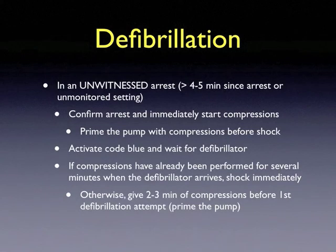In an unwitnessed arrest, that is, those that are lasting more than 4 to 5 minutes since arrest or any arrest in an unmonitored setting, confirm the arrest state and immediately start compressions. One must prime the pump with compressions prior to shock, activate a code blue, and wait for the defibrillator. If chest compressions have already been performed for several minutes when the defibrillator arrives, then shock immediately. Otherwise, prime the pump with 2 to 3 minutes of compressions prior to the first defibrillation attempt.